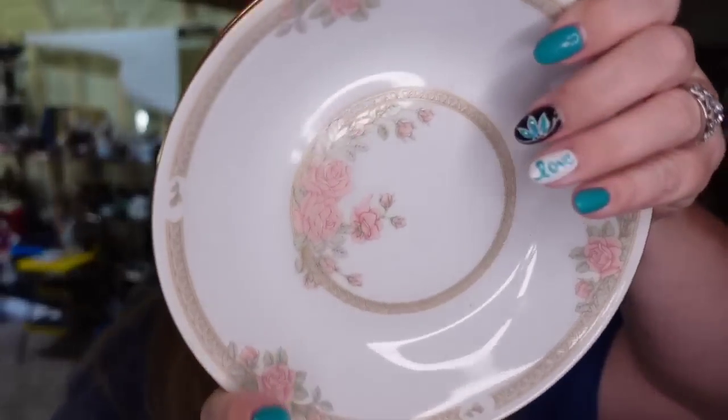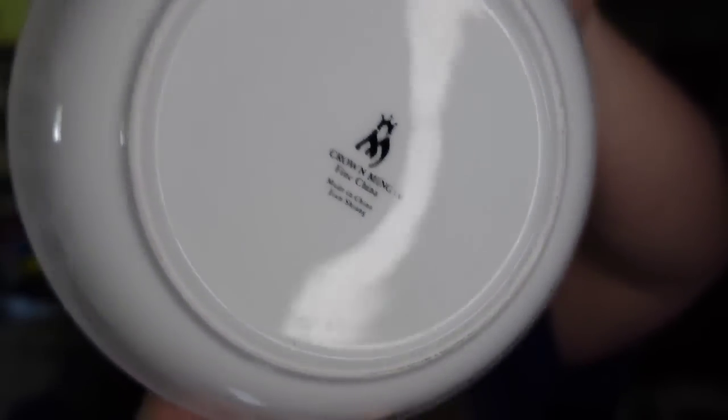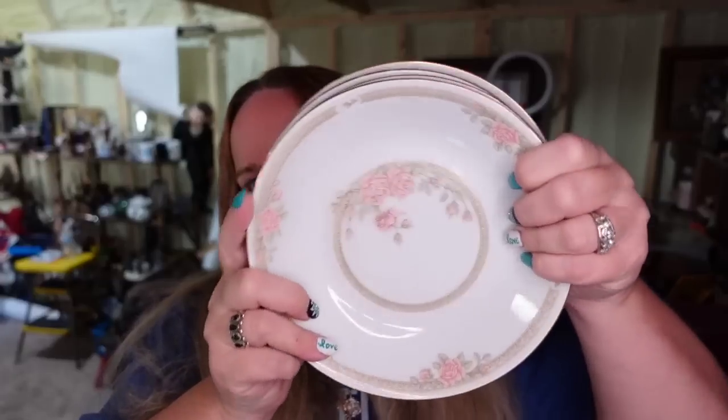Up next are some bowls. These are Crown Ming China. These 4 sold for $10. Another sale I would not make again, but I already have them, so might as well ship them. $10. I actually am only a couple dollars in, so they're about a $7 profit, but probably not worth the time on these. So we probably will not be picking anything up of this brand again.